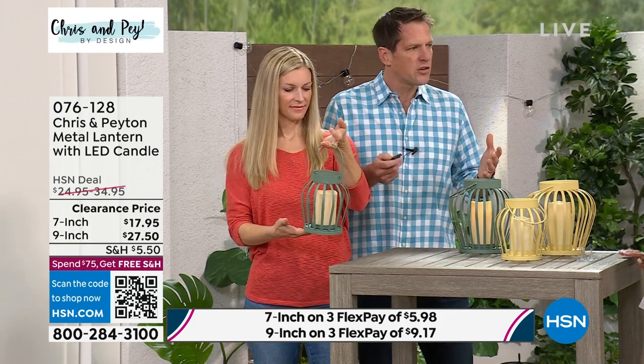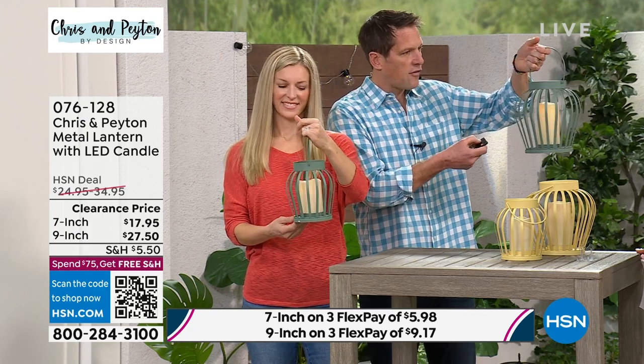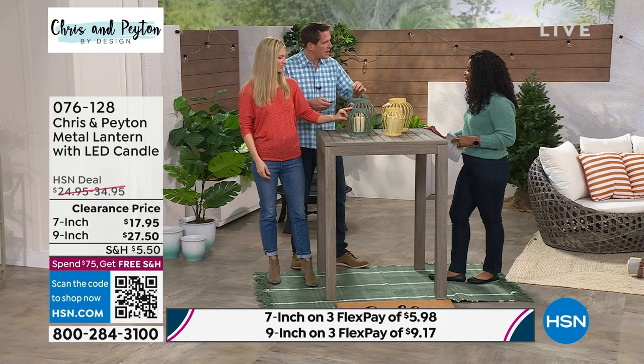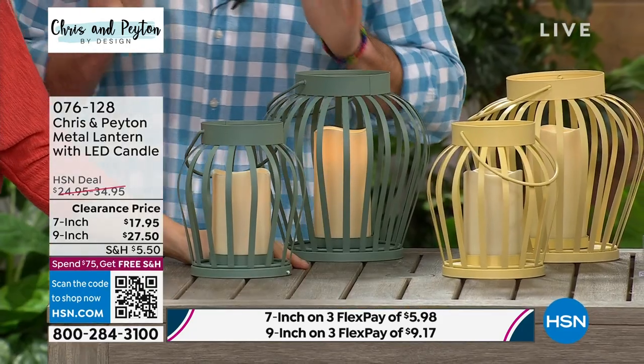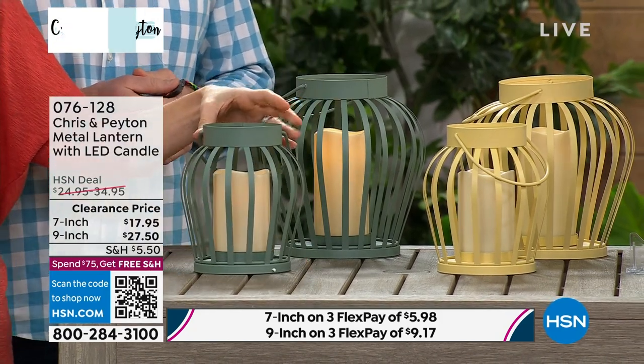Or if you're going tailgating, you're going down to the beach, you're going down to the lake, you don't have to worry about electrical cords, you just bring these, turn them on, and there's a timer. So you can actually set the timer while you're outside at night entertaining. You walk inside, you forget about them, don't worry. The timer turns them off. I love it. So you're saving the battery, 6 hours on, 18 hours off, and then it does it again over and over.